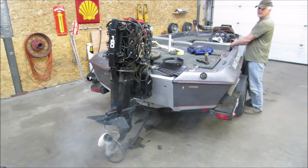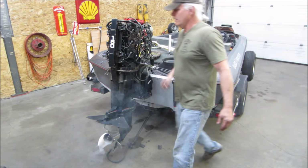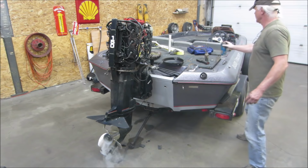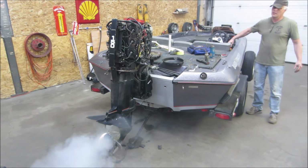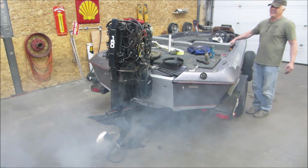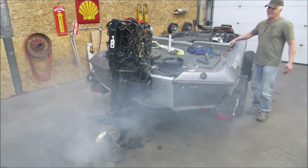We need a little bit of oil on the starter. Let's go try that. She'll cough and fart a little bit. I think that's good enough for now. I gotta go clear the air out.